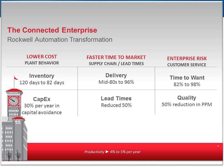They can increase quality, reduce lead times, reduce their capital expenditures 30% per year because they're in full control of their operations. And so that's some of the things that they've been sharing about how they're transforming their business and affecting their bottom line by implementing track and trace.